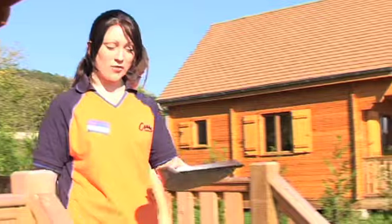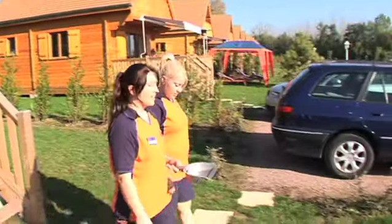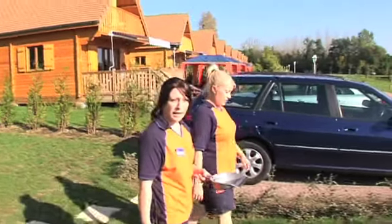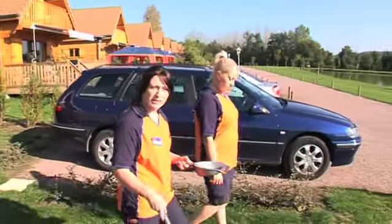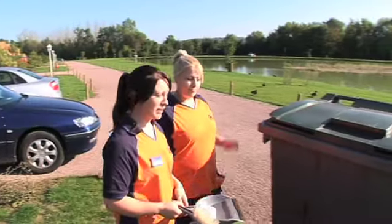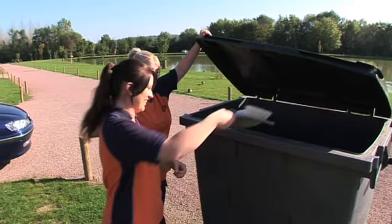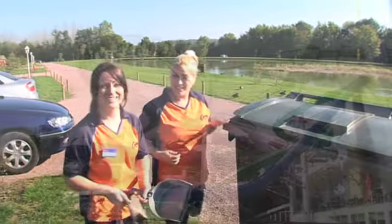Okay, that's the problem solved for the time being. Got the mouse in there. We found him in the vacuum cleaner. What we're going to do now is report it to the campsite, because we can't put poison or anything down for health and safety regulations, but they will take precautions to stop it happening again. For now, this is our weapon. Bye, Mousie. Good job, girls.